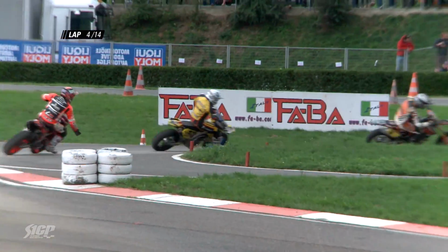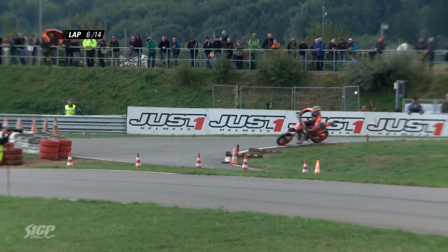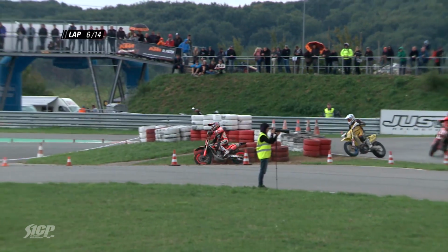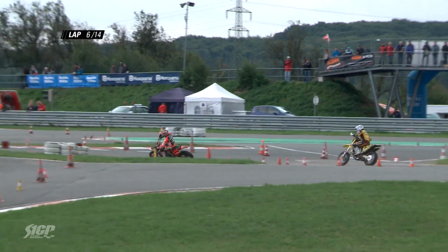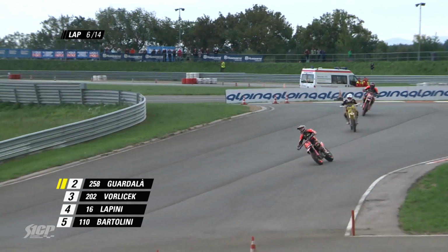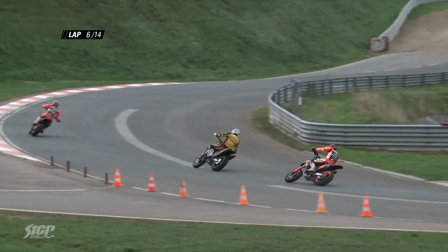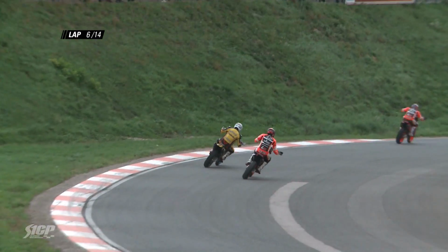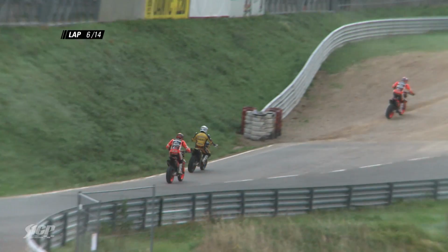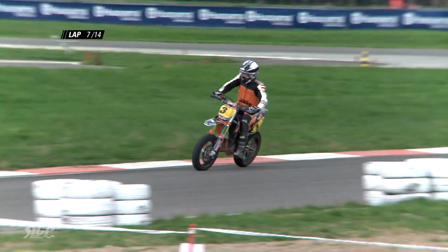Pretty narrow in some places, but quite open in other parts of the track. But Guadla now in second. He's just found his way past Volacek. And who's that closing in the background? Lorenzo Lapini, number 16, closing in fourth. Fabrizio Bartolini in fifth. He's looking to nail second in the championship. But look at Lapini going after Volacek here in the orange.